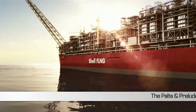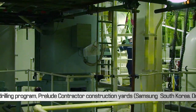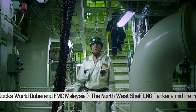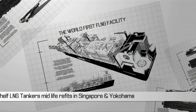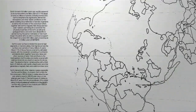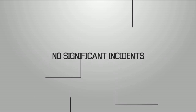The Prelude project can benefit immediately from this real-time remote monitoring strategy. It will enhance the way we manage confined space and associated hazardous environments, resulting in a significant step change to health and safety, which in turn will minimise potential harm to people in our industry going forward in building the world's first FLNG facility. The technology previewed in this presentation has applications across all Shell and contractor hazardous facilities globally. Goal Zero means relentlessly pursuing no harm to people and no significant incidents.